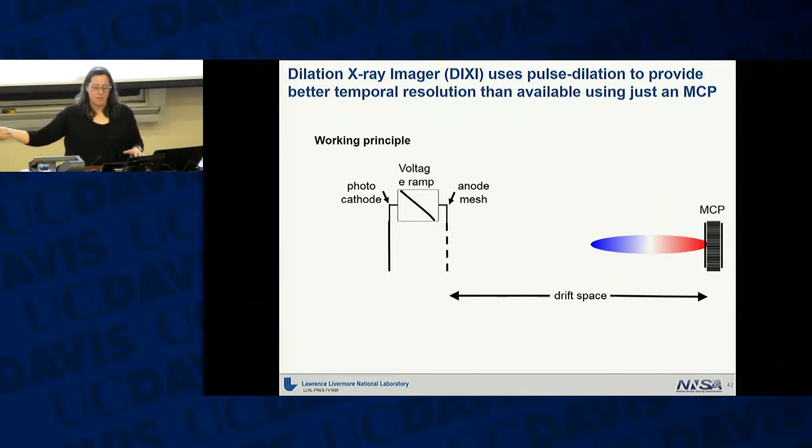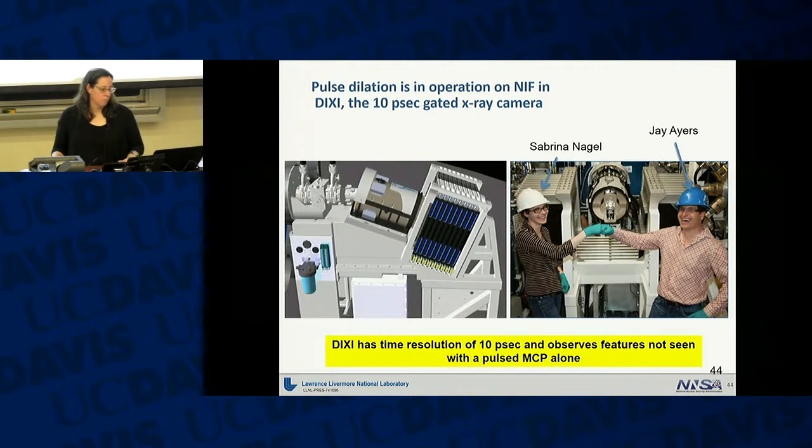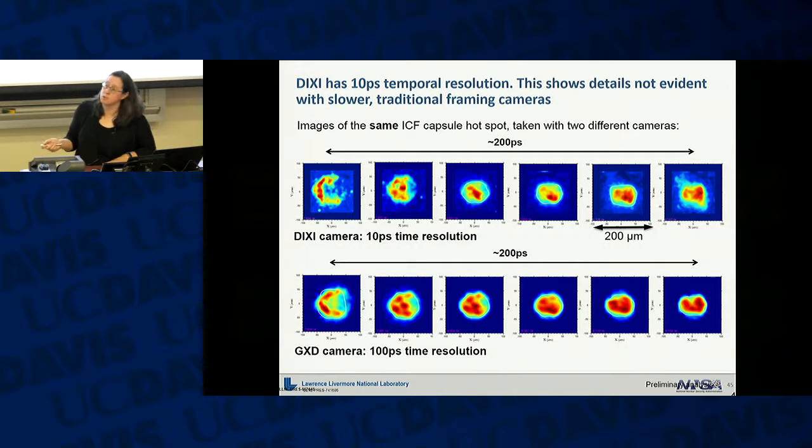And by the time they get to the end, they're so well separated that we can measure them at 10 picoseconds resolution. So this is our new-ish camera at NIF with 10 picoseconds resolution. And you can see that it's in this giant lead box because the whole environment is very difficult. But with this 10 picosecond resolution, we can see features in the implosion that we couldn't see before. It turns out there's stuff happening as fast as 10 picoseconds or faster.